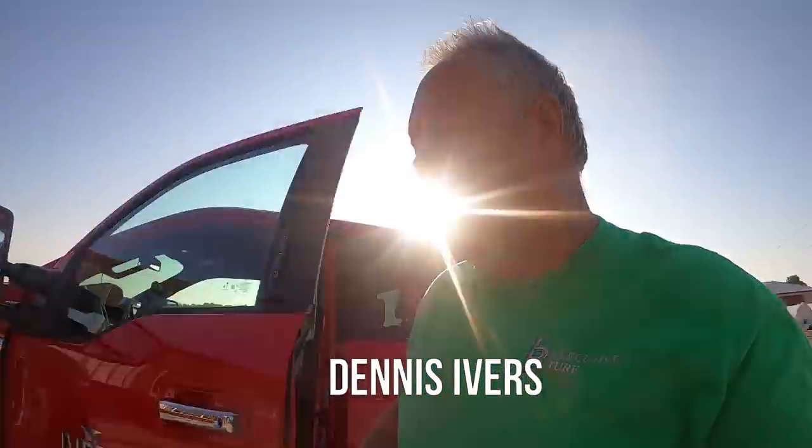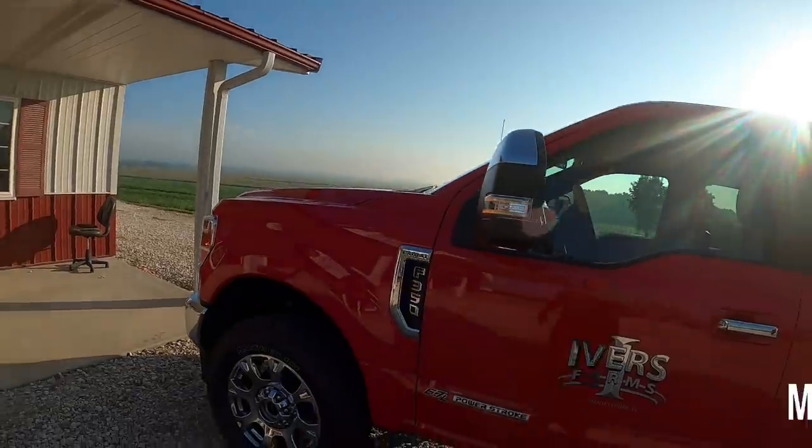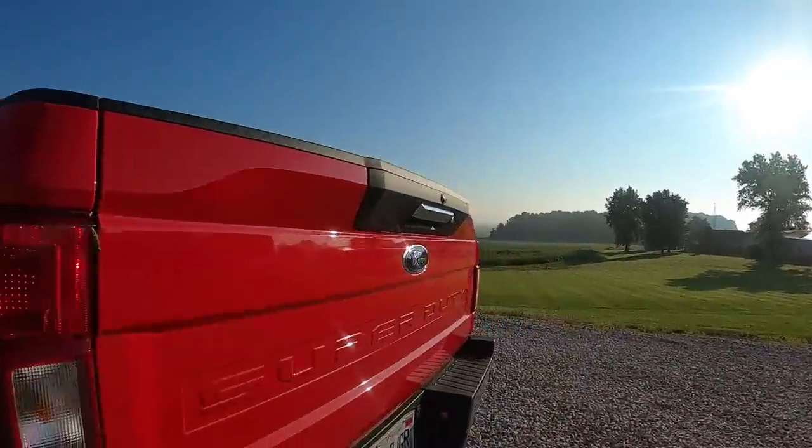My new truck has arrived. Look at that. Isn't that pretty? If you like red, it's pretty. If you don't, it's probably not. Little walk around.